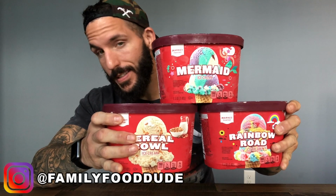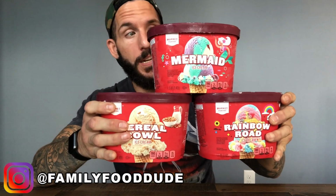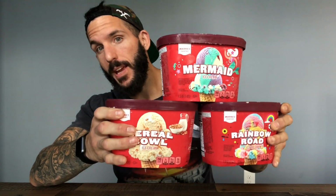What's up, everybody? Tonight's ice cream review is the 3 newest flavors from Market Pantry. For the uninitiated out there, you ice cream rookies, Market Pantry is Target's brand, formerly known as Archer Farms. Now, it should be noted that Archer Farms / Market Pantry is not the highest quality in ice cream, not the best track record, very hit or miss, mostly miss. When it hits though, it can be pretty darn good.